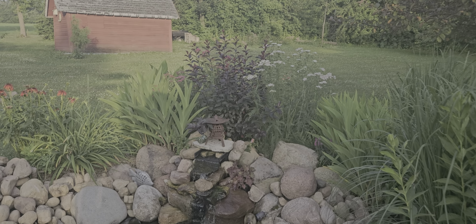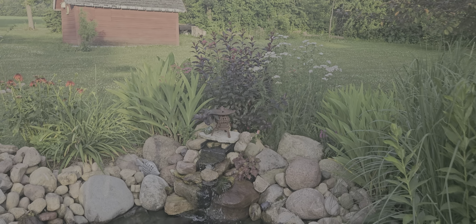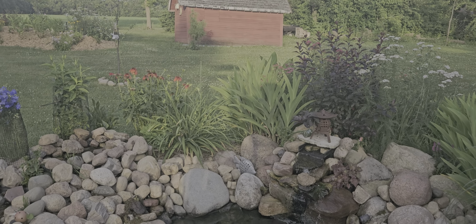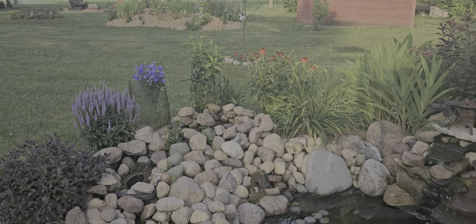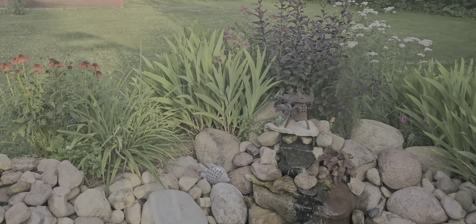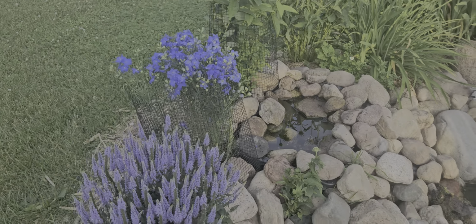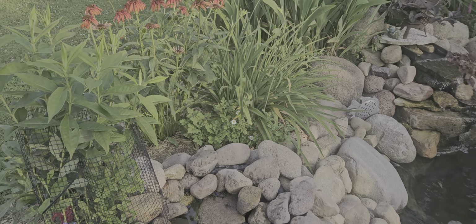I did have snapdragons in here because they looked so pretty last year, but we have about 50 baby rabbits running around here, which is why we have cages. They ate half of that before we caged it. So they did eat my snapdragons I had tucked in there by the waterfall, which made me sad because they're a pain to grow from seed. Oh, I did put another yarrow in down there.